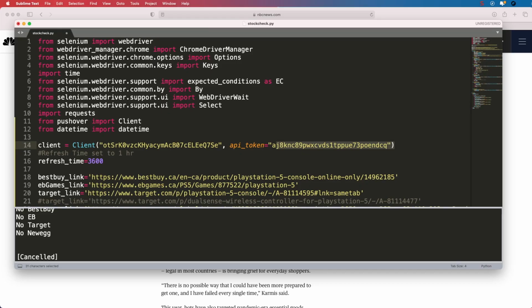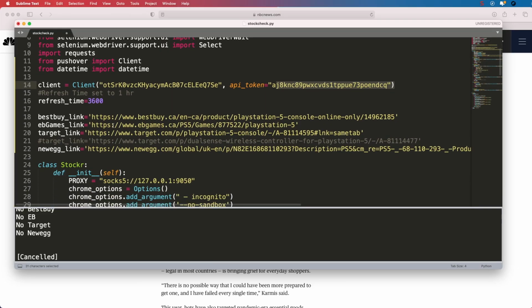Once you've downloaded Pushover and you've got this set up, all you're going to do is put the link to the actual PS5 unit or whatever you're looking to buy. It doesn't have to be PlayStation 5. It could be that you're looking for a pot or a pan or something that's out of stock. Anything that's out of stock. You just put the URL here so that you can search for it, and hopefully you'll get notified when it comes in stock and you'll be able to buy it for the holidays for whomever you need to buy it for. So let me demo how this works.